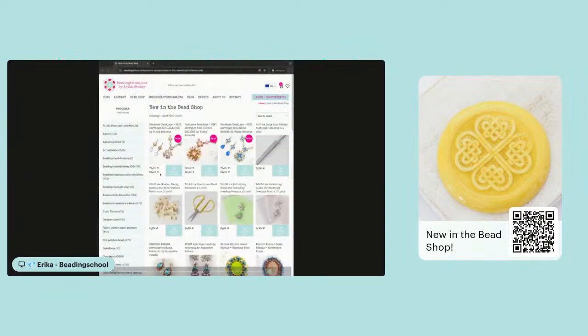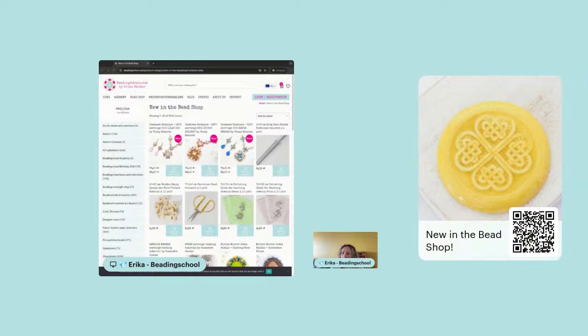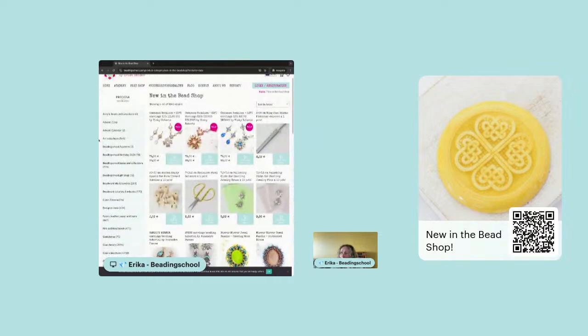And let me show you the cabochons that we added right now. Just a moment, I would like to share my screen. Can you still hear me, lovely ladies? Can you still hear me? Please let me know. And Miriam says in the meantime that the colors are very pretty. So I also managed to find the screen sharing option in the meantime.